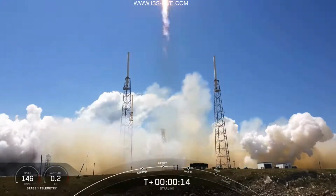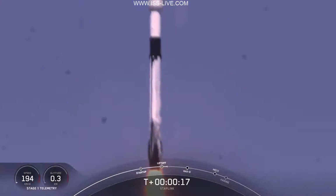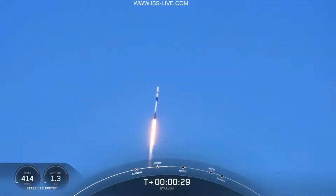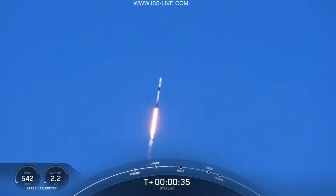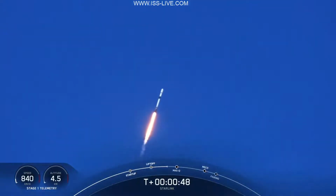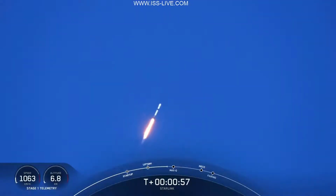Falcon is pitching downrange. Stage 1 propulsion nominal. Falcon 9 has successfully lifted off from Cape Canaveral Space Force Station, carrying our stack of Starlink satellites to orbit. Nominal power and telemetry. Max Q is the next major event coming up here shortly, which will now be throttling down the engines, the M1D engines on that first stage.